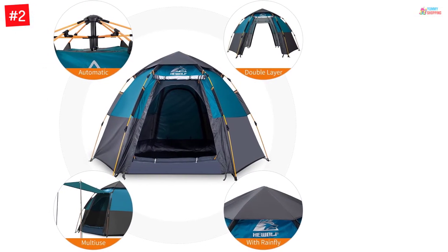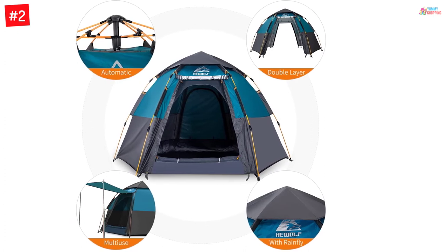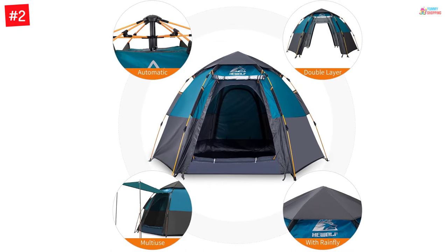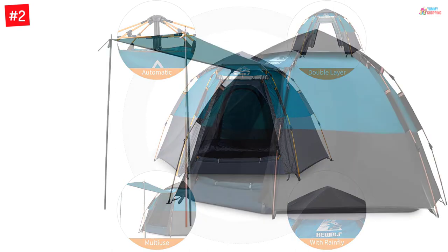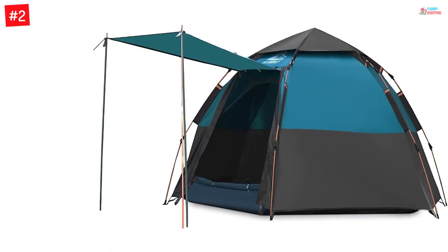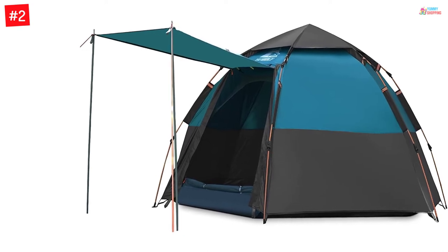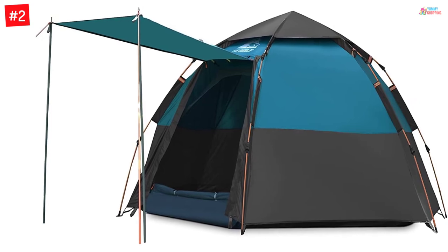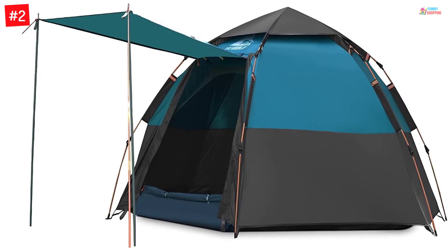The mesh windows, inner gauze net, and the open top design keep the waterproof tent properly ventilated. The net also keeps the interior free of bugs, mosquitoes, and other insects. Furthermore, the 5 feet center height offers enough room for multiple campers. With the help of 8 guy line ropes and 6 stakes, you can secure the shelter against grounds.